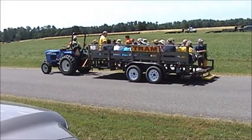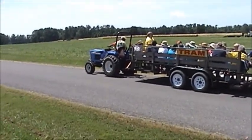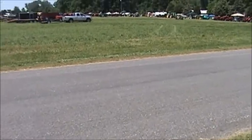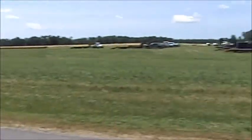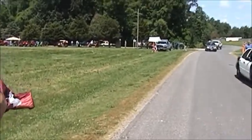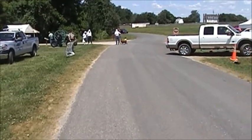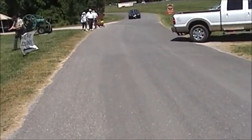At the Surry County Tractor Show and Tractor Pull in Surry County, Virginia. It's a beautiful Saturday here. It's only about 75 degrees. Here's the tram that's taking everybody to the festivities, but I think we're just going to walk it. Beautiful day. Perfect. Beautiful.